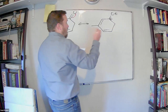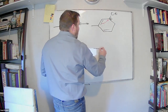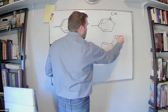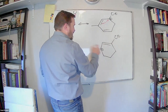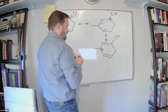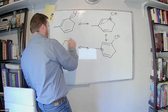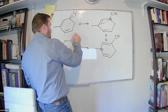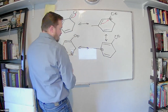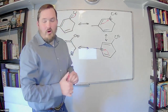It's only the fact that now, once we have that positive charge there, we have a resonance structure that would look like this. And that puts a positive charge here. And then we can do it one more time. All right, so there are four possibilities here.